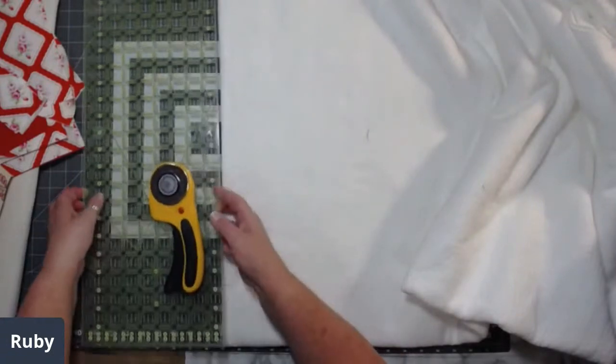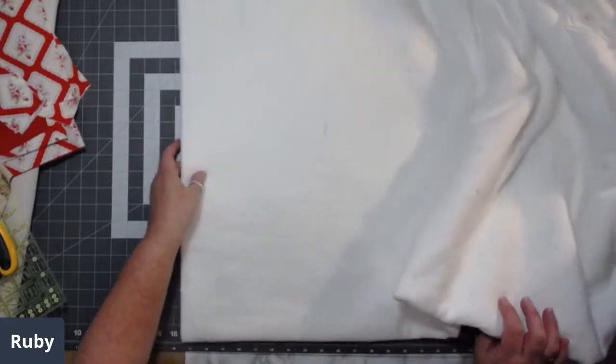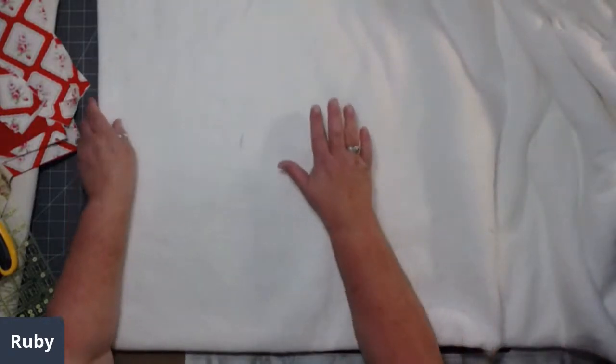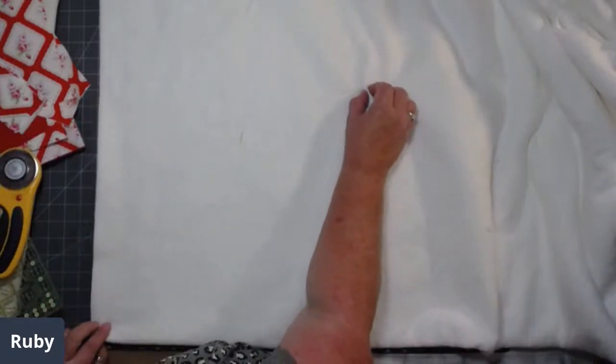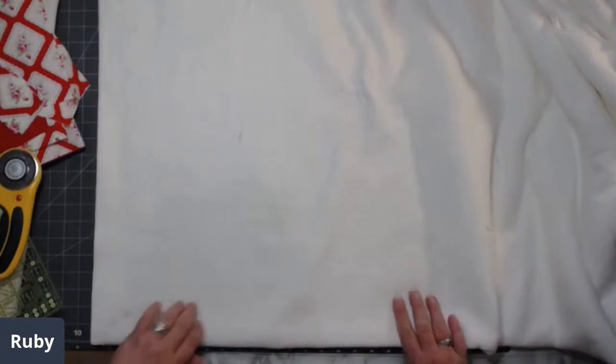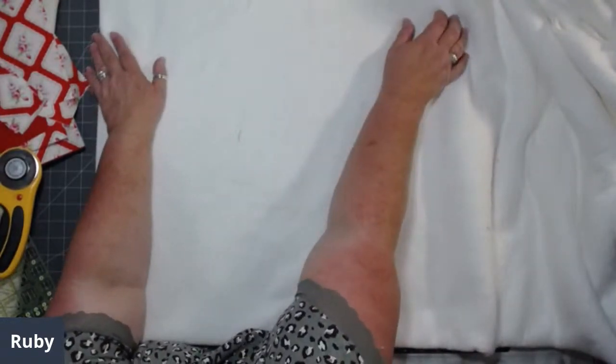Okay, so this one here, I'm going to cut the big one first and see what I can cut from the small side. So I'm just going to slide this over. I'm going to cut the 14 and a half inch squares. Just a bit left. Bring it down to here and mush it out.